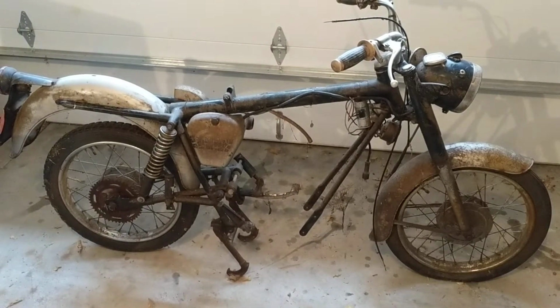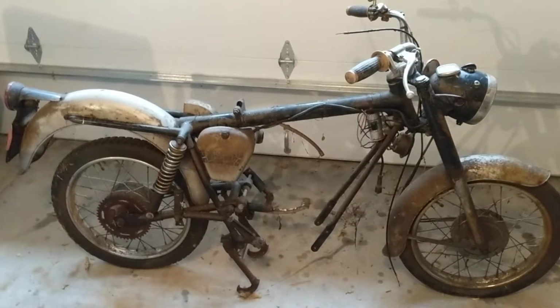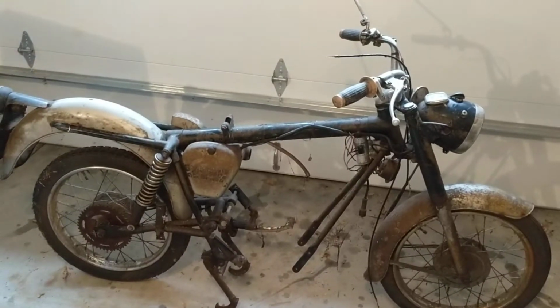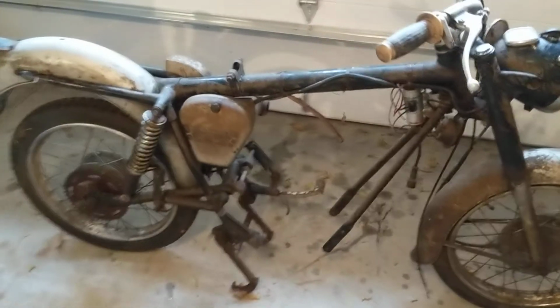This is a 1966, I believe, Moto Guzzi Stornello Sport 125cc motorcycle. Just pulled this thing out of a hay barn and it started pouring when I was unloading the bikes. So it got a little bit wet in the downpour.